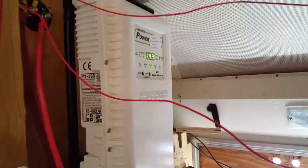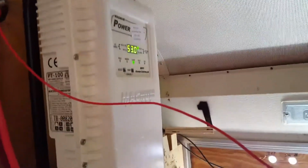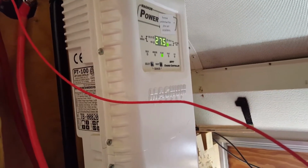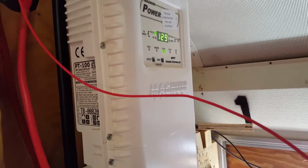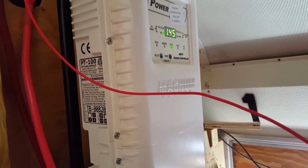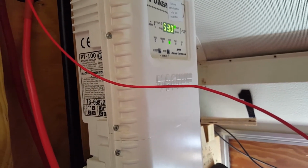It's a Magnum PT-100 48 volt charge controller, pulling off of the 8 panels, and as you can see, it's pulling 27 amps right now from the panels, 129 volts. It's going to show you kilowatt hours. There's 1.5 kilowatt hours from the PV array, and 53 volts go into the battery bank.